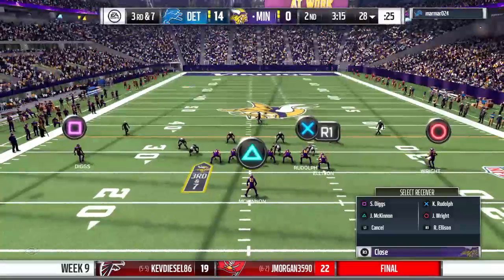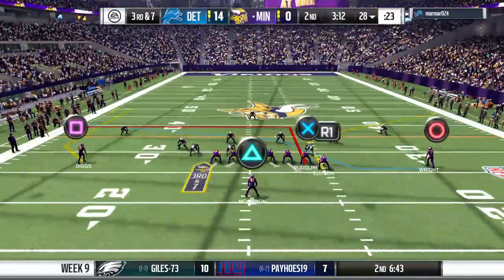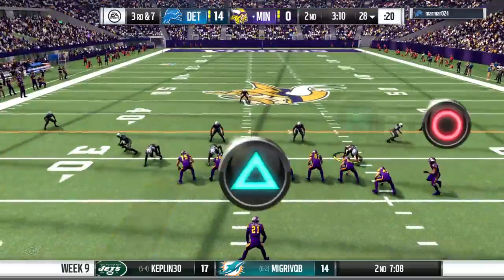Black round! Black round! Ohio! Here we go! What? 90!